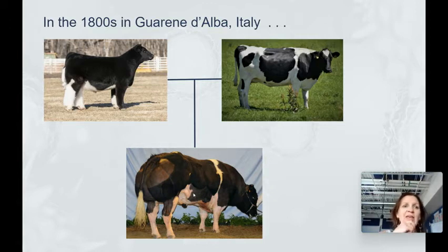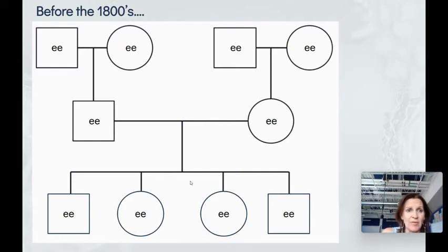In the 1800s, in Italy, in a region called the Langhe d'Alba, which I am probably not pronouncing right, this extra big muscle trait suddenly showed up. Prior to the 1800s, you didn't see cattle that had medium muscles or extra big muscles. They all just had typical muscles.